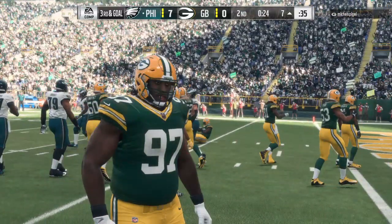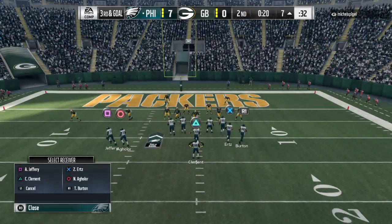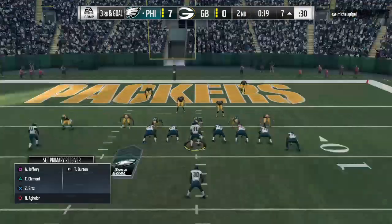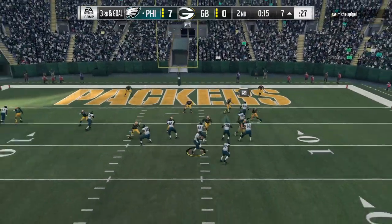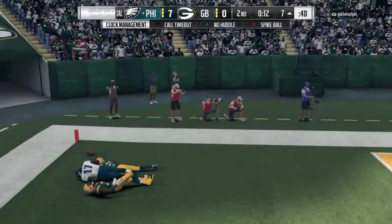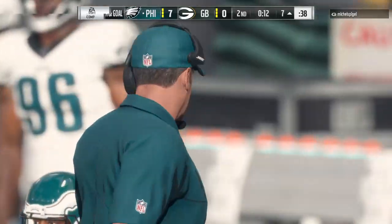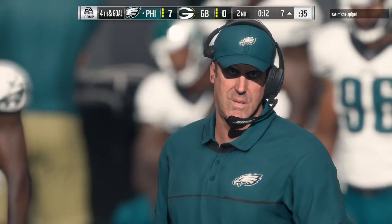A lot can go wrong when you call a play like this down in the red zone, but that's where you appreciate this from your head coach. He's not afraid to trust his guys to do the right thing, and as a player, that means an awful lot. Wentz now on 3rd and goal. He dropped it. Couldn't hang on in the end zone. So no 6 points, incomplete.